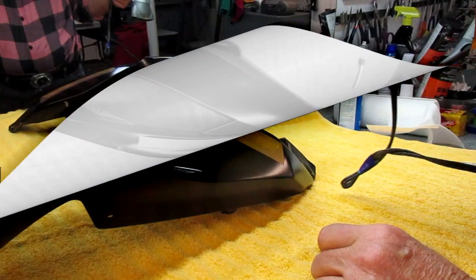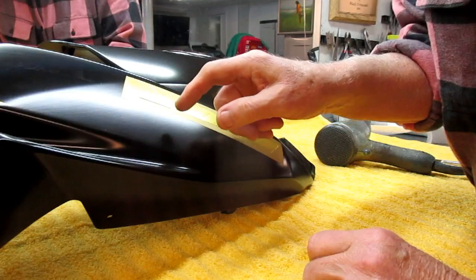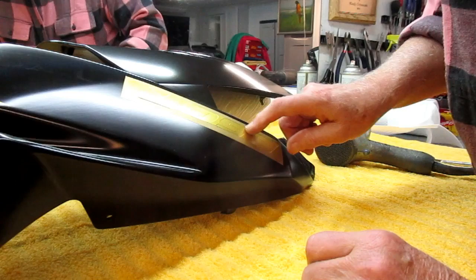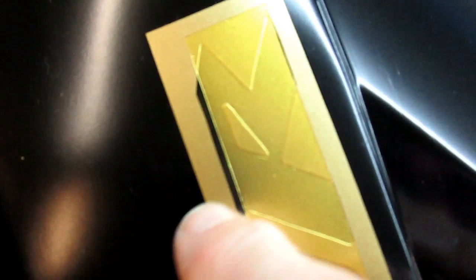I can see already there's a mistake here. I had a problem which may torpedo the whole day. I inadvertently left that tape in over part of the letter, and so I'm going to have to figure out what I want to do here. Let me show this up close. And this is a mistake that set us back some time anyway, but it won't really matter because I'll show the recovery of it.